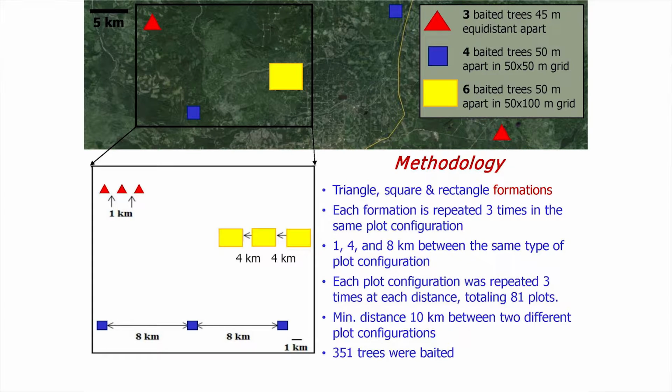This is one formation. Each formation is repeated 3 times on the landscape in the same configuration. We also use different distances, 1, 4, and 8 kilometers, between each same type of configuration. For example, you can see here the 1 kilometer configuration for the triangle formation, the 4 kilometer configuration for the square formation, and the 8 kilometers among the rectangle formations. Each formation is repeated 3 times on the landscape, and we kept the minimum distance between each formation at about 10 kilometers. We ended up baiting 351 trees on the landscape.